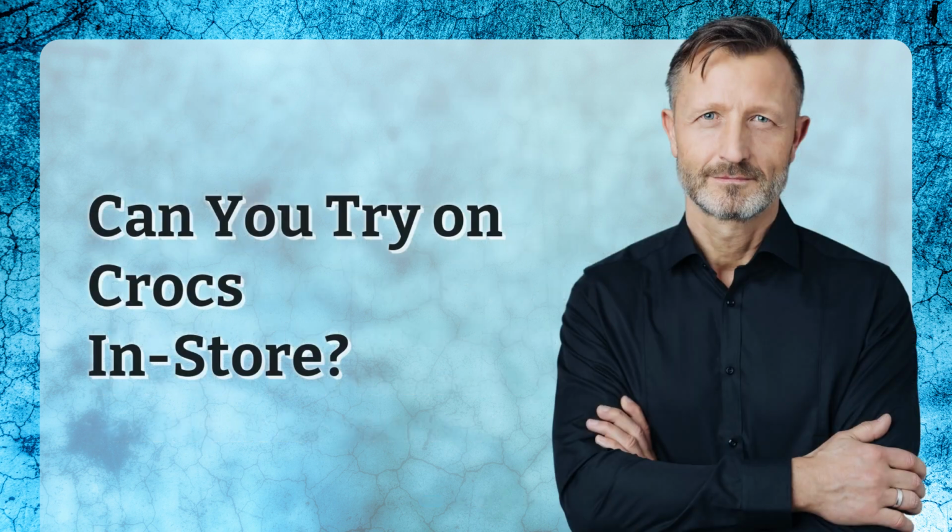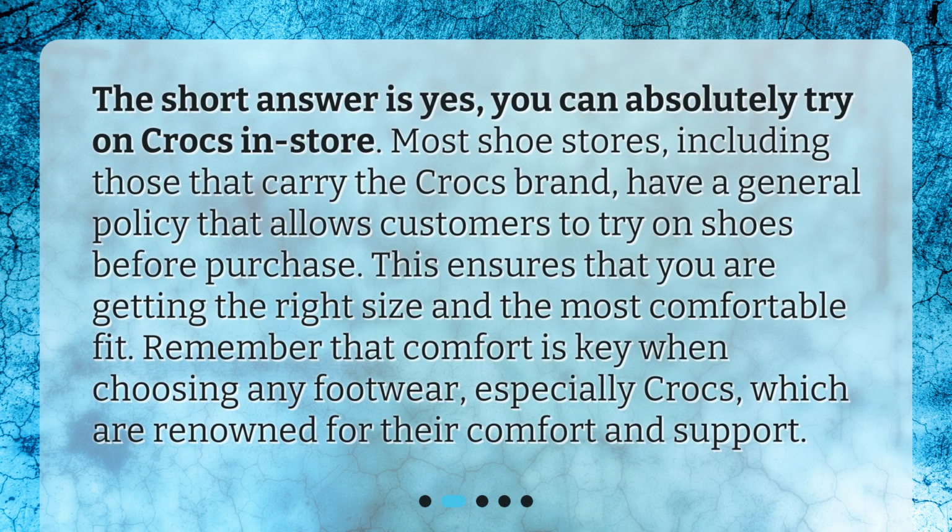Can you try on Crocs in store? The short answer is yes, you can absolutely try on Crocs in store. Most shoe stores, including those that carry the Crocs brand, have a general policy that allows customers to try on shoes before purchase. This ensures that you are getting the right size and the most comfortable fit. Remember that comfort is key when choosing any footwear, especially Crocs, which are renowned for their comfort and support.